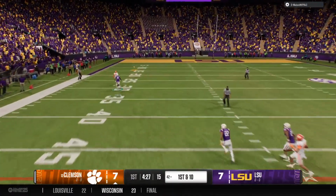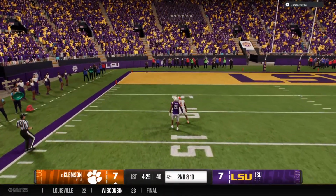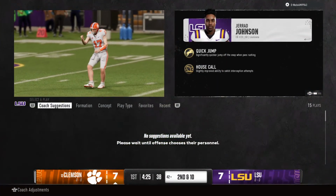He tosses one high and deep down the left side. And they took a shot on that one, but couldn't make the connection.